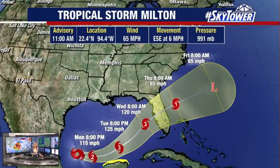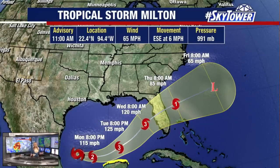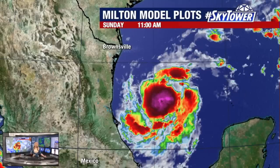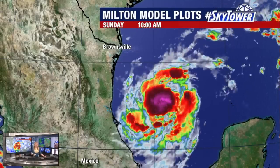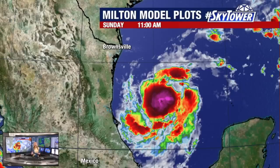So notice, once that emerges off the east coast of the state, it's still forecast to be a Category 1 hurricane with 85-mile-per-hour winds. So this storm is going to have an impact all across the state. We will be feeling some sort of tropical storm, if not hurricane conditions, just depending on where you're at here in the state. So we're going to jump right into our model plots here.